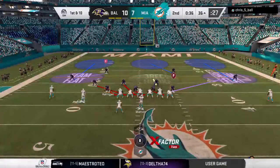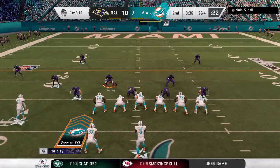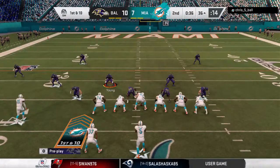So from the 36 now, 1st and 10. Watch the slant. Watch the slant. Mike 40. Here we go.